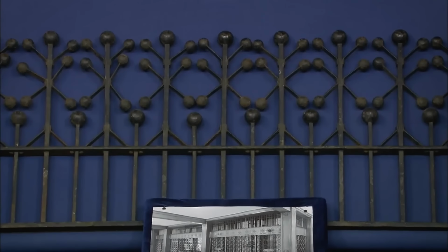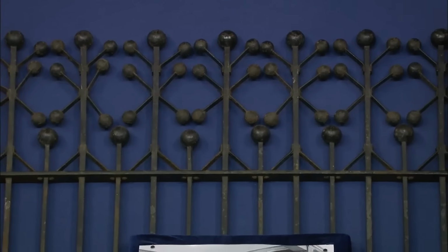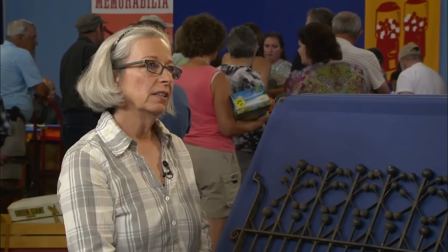The elevator grill was created in 1894 from finely made stainless steel. If this highly durable grill was to sell at an auction in today's market, it would fetch nothing less than in the $20,000 to $30,000 range. Really? Yeah. Really?